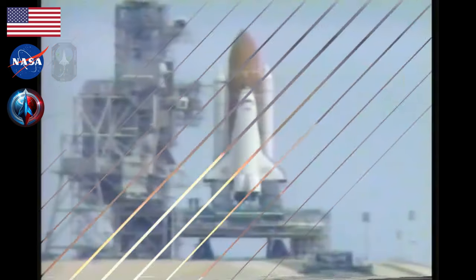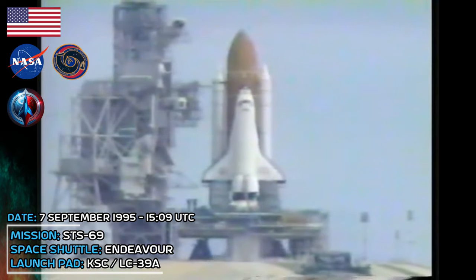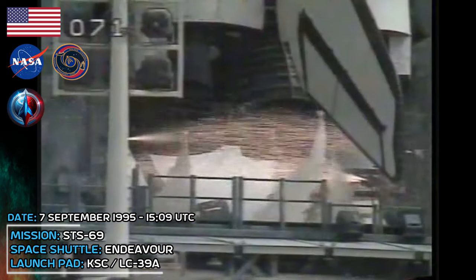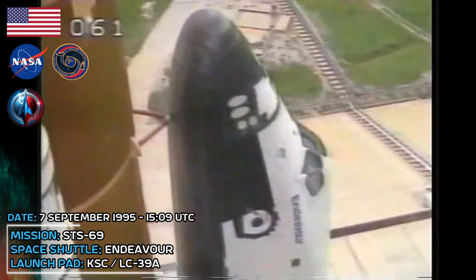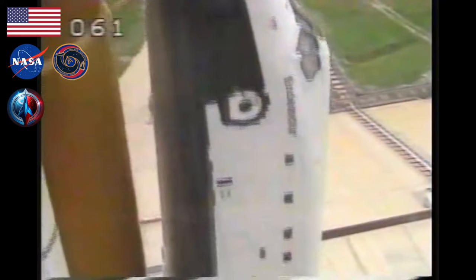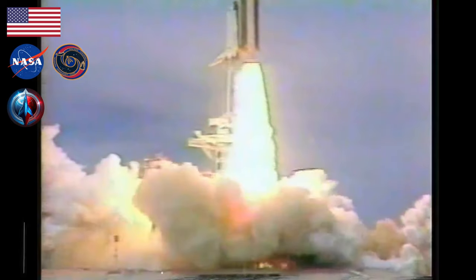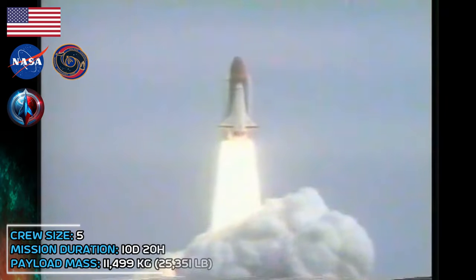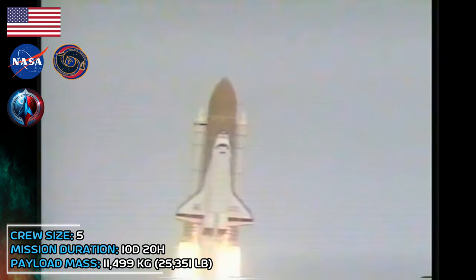12, 11, 10, 9. We have a go for engine start. 6, 5, 4, 3, 2, 1. Booster ignition and liftoff of Endeavour on the 71st flight of the Space Shuttle on a multifaceted mission. Houston now controlling the flight of Endeavour.